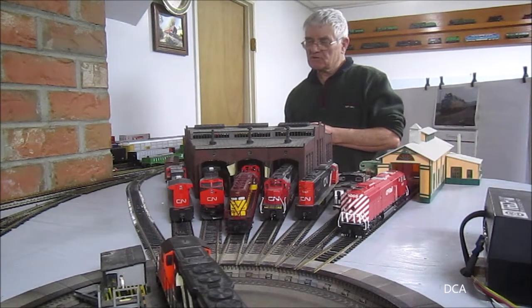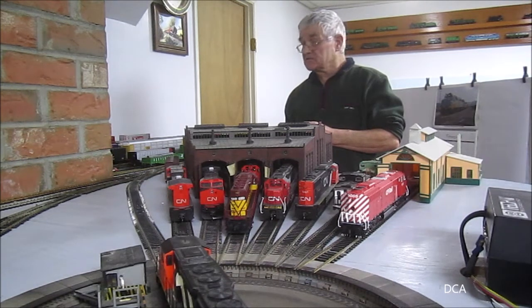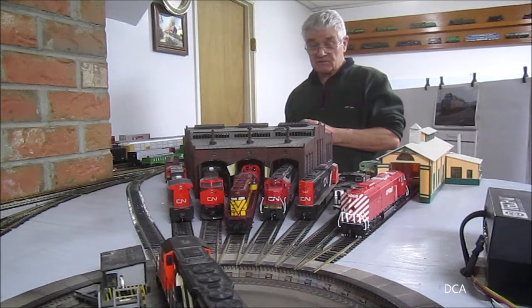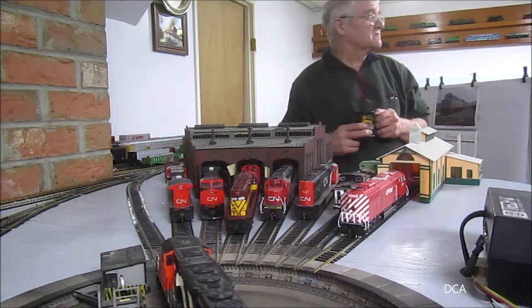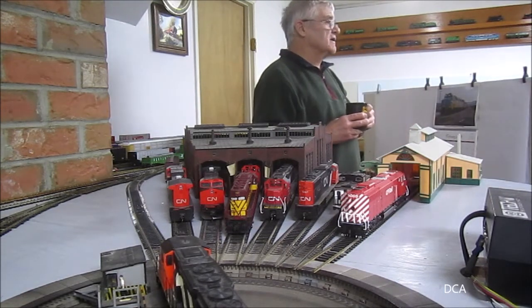Just remember, that's one train, grain train. We also handle coal traffic, sulfur, intermodal containers, general goods in boxcars and things. We've got potash trains. Gosh, there's got to be other things.